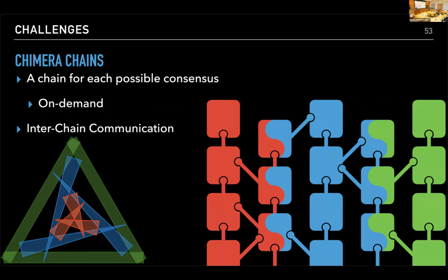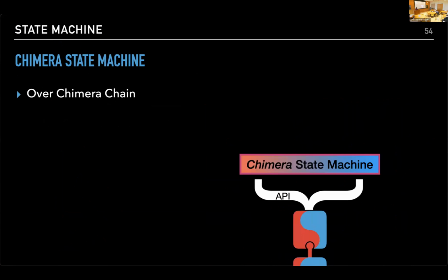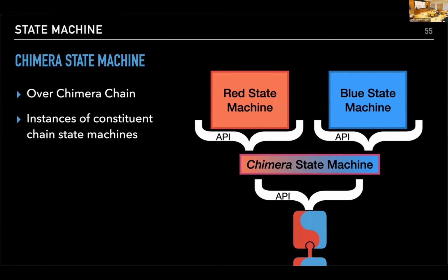Okay, so how does one actually program a state machine with a Chimera chain? Well, first, let's look at the part that actually runs on the Chimera chain itself. We want a state machine that runs these multi-chain transactions. So recall that the goal of each chain is to support a replicated state machine, an abstraction built on top of some API above the transaction ordering and storage layer. So the easiest way to do this would be within the Chimera state machine to run instances of each of the constituent state machines. Like we said, we want to leave these very broad as to the kind of state machines we can support. So we're trying to say as little as possible about what your cross-chain atomic transactions might look like. We know that we can communicate with these sub-instances via the same API, just like they were running on top of their own chains.